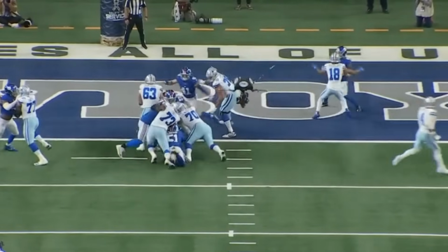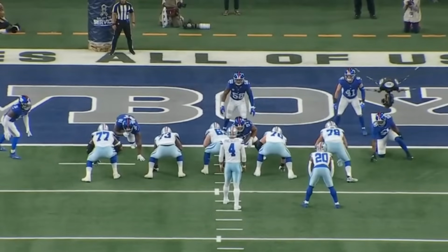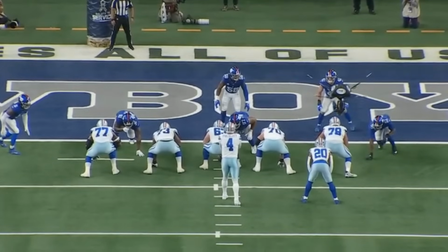Now, if this was a read option, Dak Prescott should have pulled the football. But this is what tells me that this was not, because we've seen Dak pull the football here.